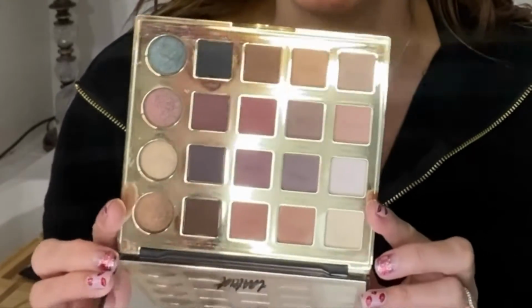So it's got a bunch of different colors that you could use for every day, and you can darken them up or you can wear them lighter. So I've just been using this pretty much every day because it has a little bit of everything. It's got any color you could need.